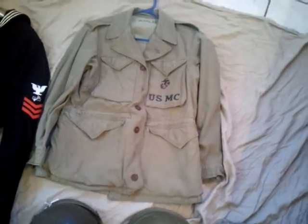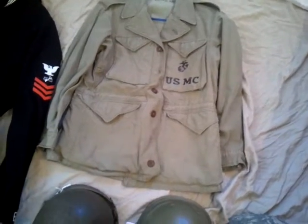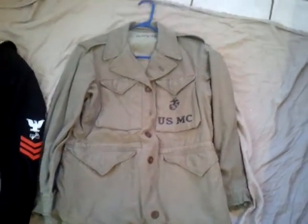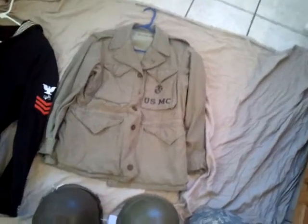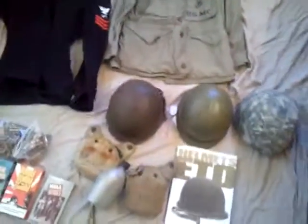But this thing smelled so bad when I opened it up, I thought I was going to pass out. It's a really old, musty smell, but it's gotten better. It still slightly smells, but nowhere near what it used to. But I'm going to have to figure out what to do about that without damaging it. Dry clean maybe, I don't know.